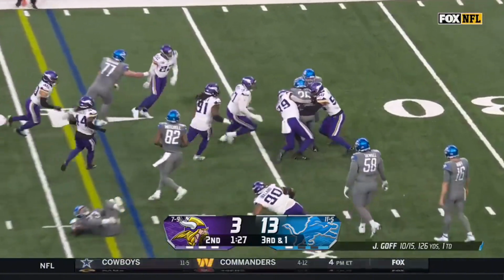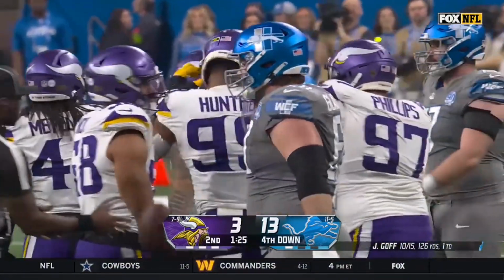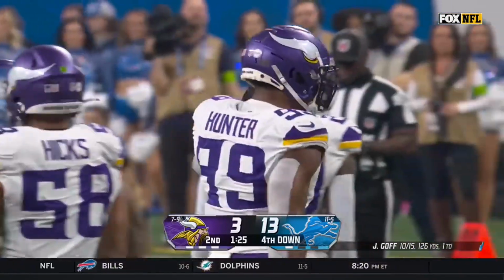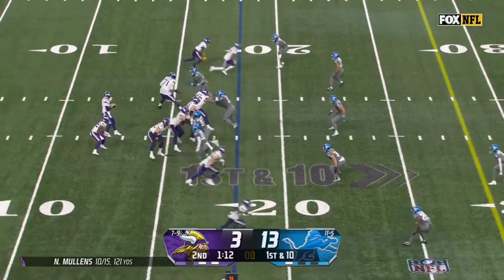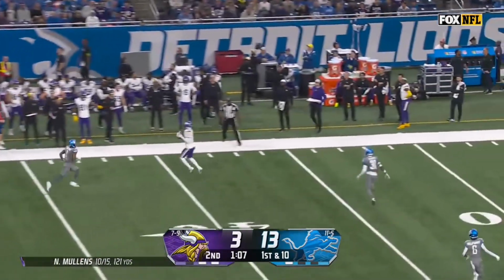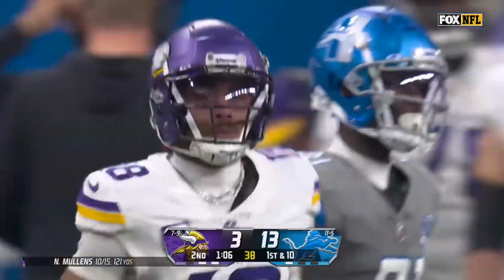It's Gibbs, and he's ripped down in the backfield by Alim McNeill. Back at the top of his game the last couple seasons. Healthy again, dominant again. Minnesota still with an outside shot at getting into the playoffs. Mullins has Jefferson wide open and has close to 30 yards on the first play of this drive.